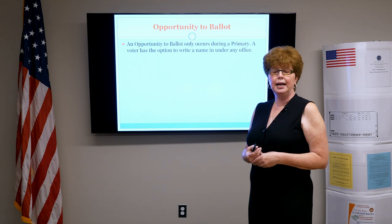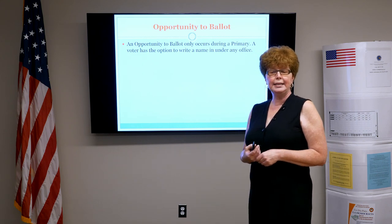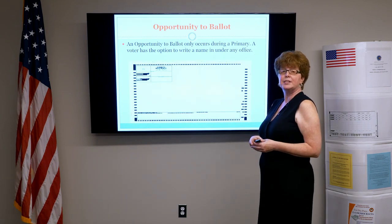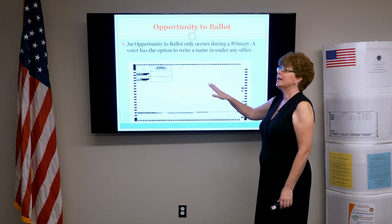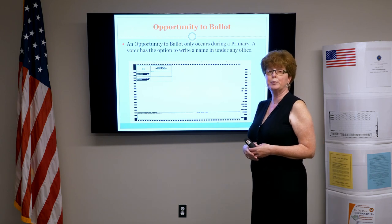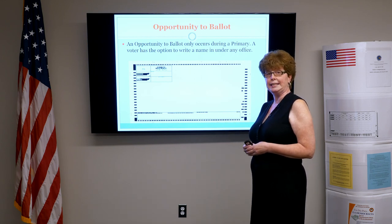Opportunity to ballot. An opportunity to ballot only occurs during a primary. A voter has the option to write in a name under any office. You will see that we will show a sample. The sample ballot here is for a political party that does not have a candidate running, but someone has taken the opportunity to file the proper paperwork and be able to be a write-in candidate. That is the opportunity to ballot, to be able to write in.